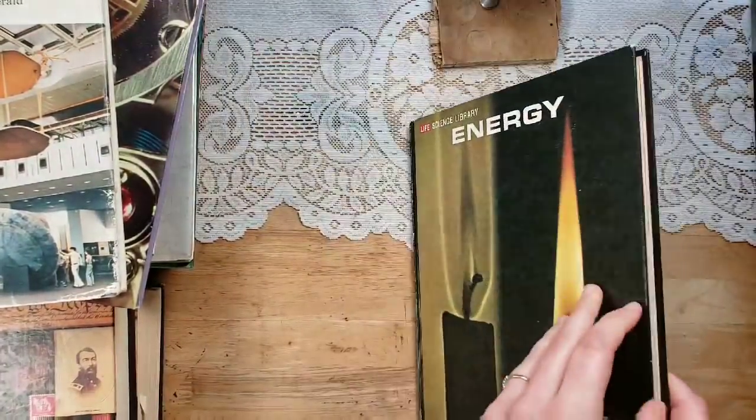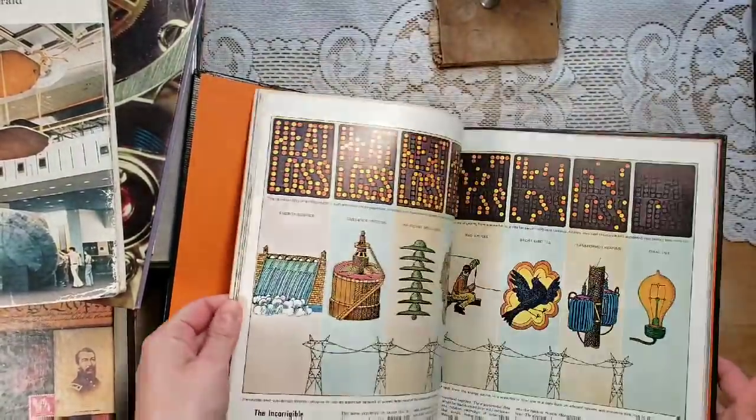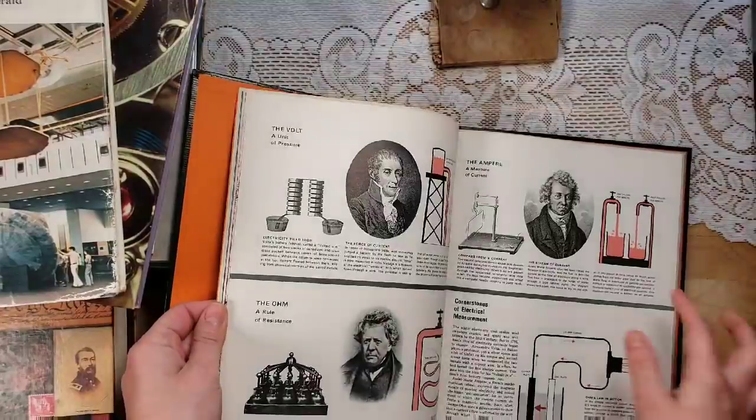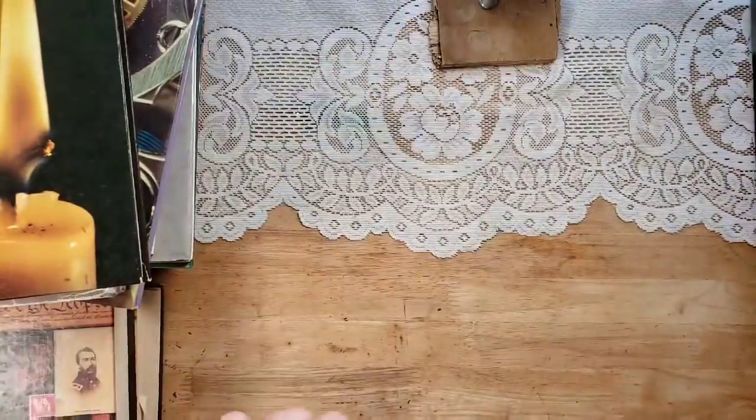Also, Energy. This is another great one for steampunk. I've used a few pages out of it, and there's great, like, these type invention pictures and stuff like that.